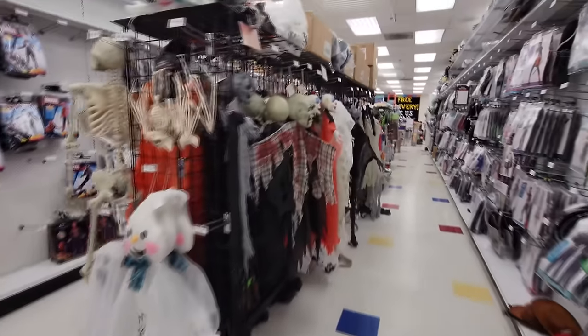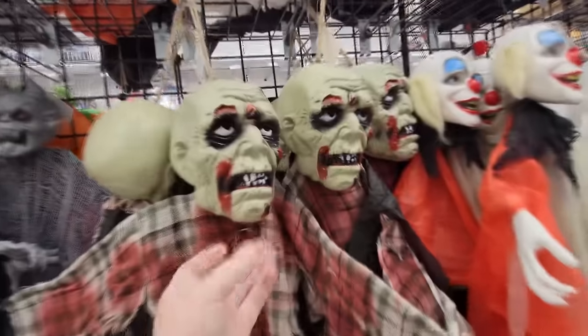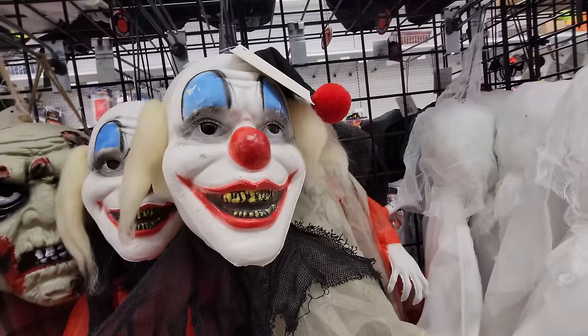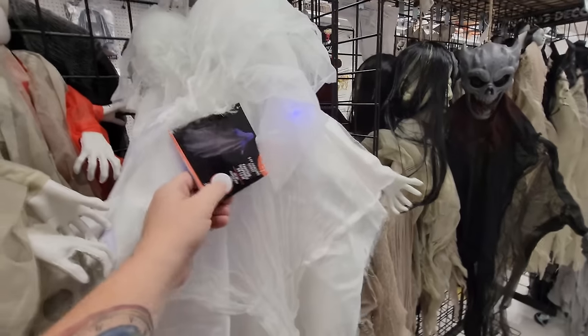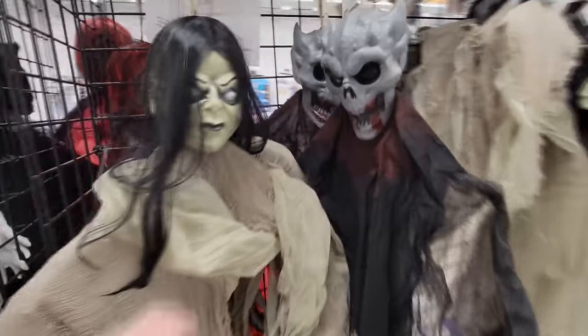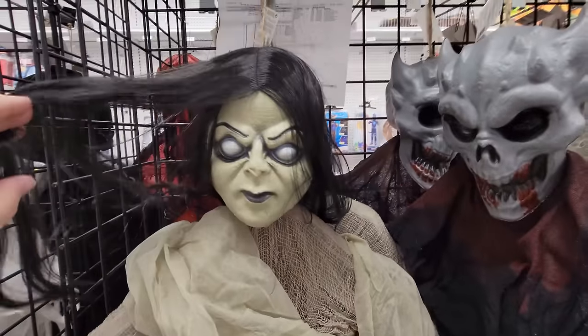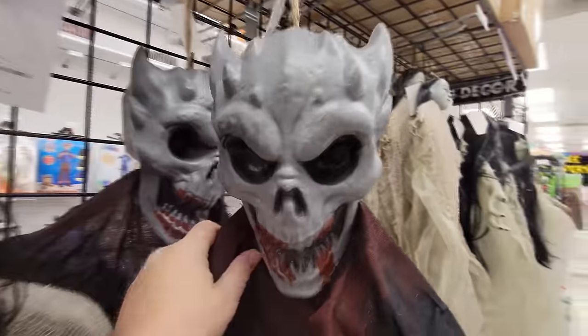We got a lot of other hanging things here. Look at this, like, gargoyle-looking thing here. That's pretty cool. Then we got this spooky guy. We got a clown here. And then, oh, this has got a button. It lights up. It's just like a basic hanging ghost, I guess. Yeah, 5-foot hanging ghost. And then we have this creepy chick. The hair reminds me of demonic Dahlia from Spirit Halloween. Look at this creepy looking guy.